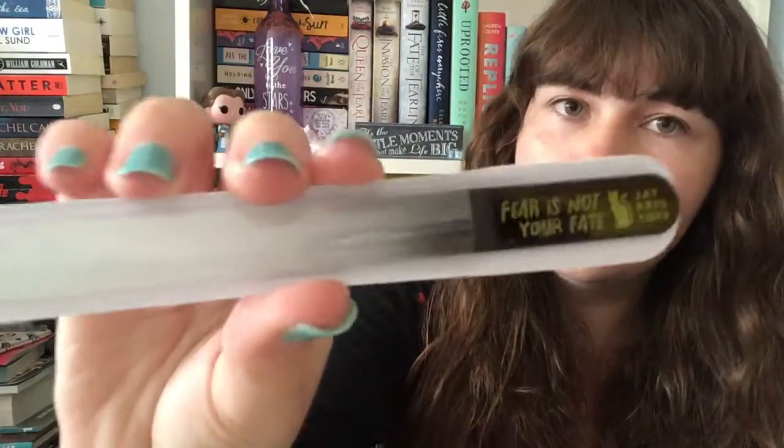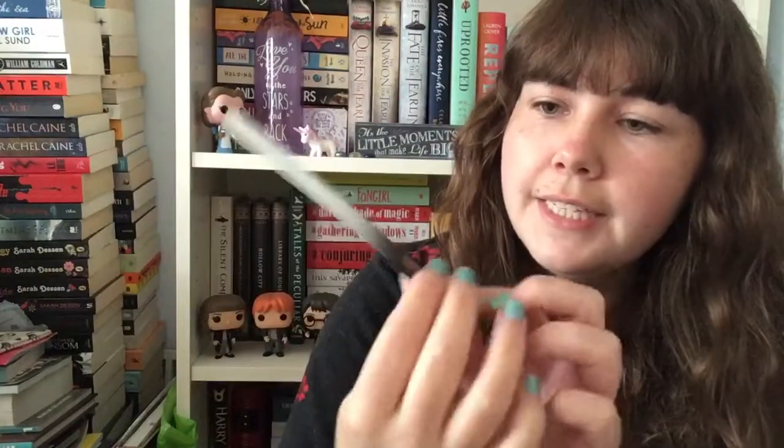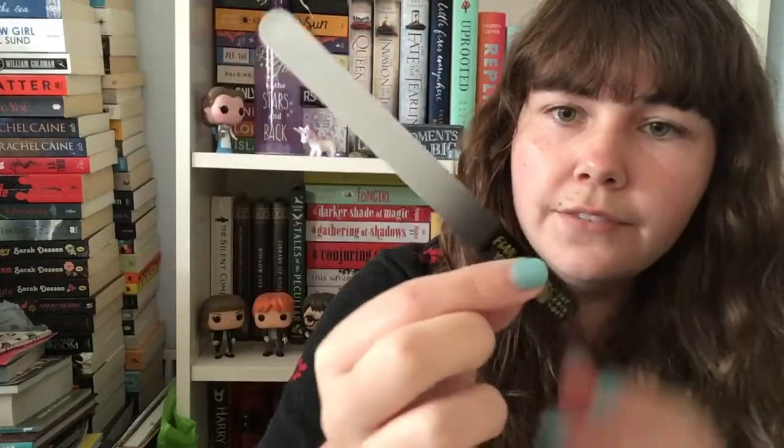The next thing I see in here is this, a nail file? It says fear is not your fate, and that's a J. Christoph quote. It's got a little kitty on it there as well. I think it is a nail file. It's a really fancy nail file. I love that black and grey and white ombre effect. Super intrigued, but thank you for that.